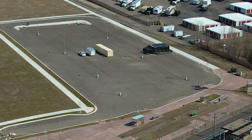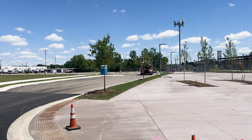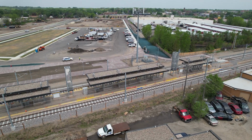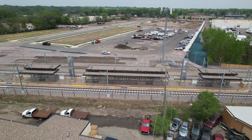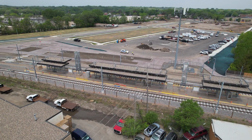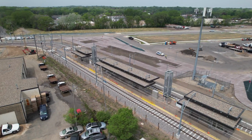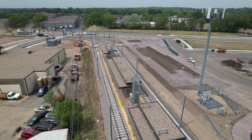On the north side of the station is a new park and ride lot and a community plaza. In addition, there is approximately 4 acres of undeveloped property on both sides of the new 17th Avenue extension. The cities of Hopkins and Minnetonka continue to collaborate on a joint vision to modernize this aging light industrial district and imagine a new, dynamic future for the Shady Oak Light Rail Station area.